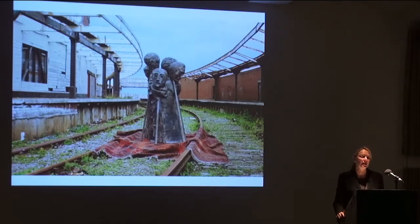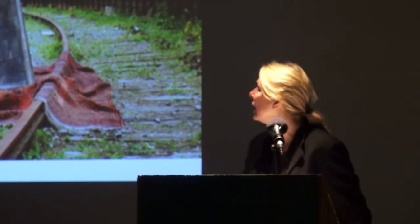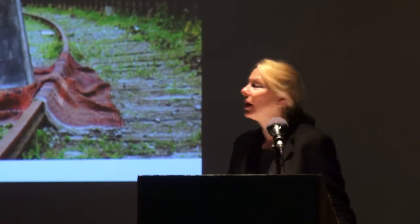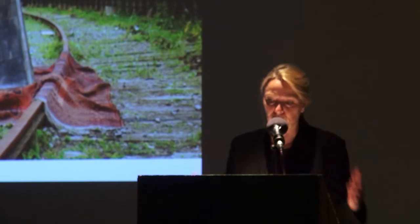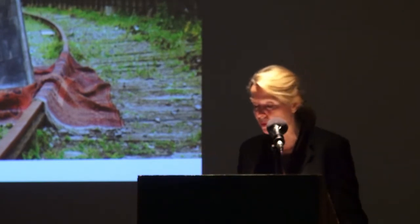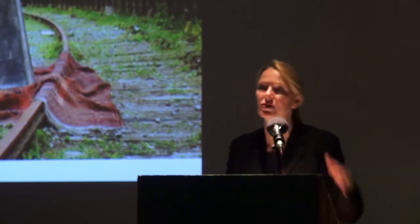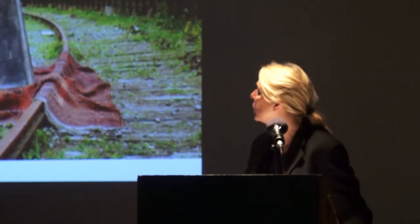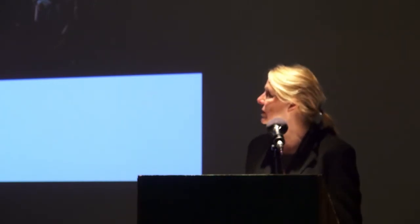And it's a site that immediately spoke to the artist who made this piece here called Rug People, obviously a reference to refugees. She came to Folkestone via Calais and saw the Sangatte and the jungle there and was very taken by that. But it's also a nod, of course, to Rodin and the Burghers of Calais. So here, a close-up.